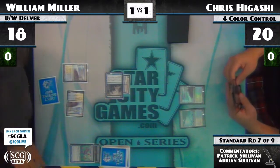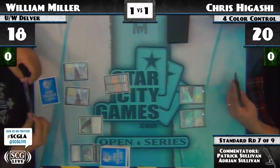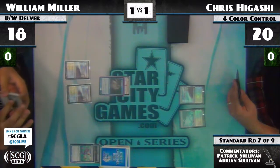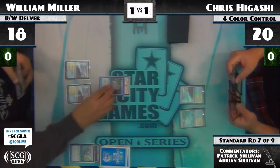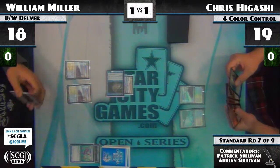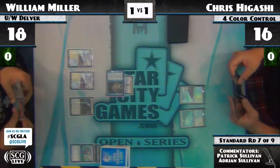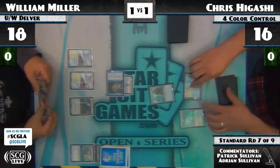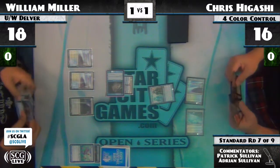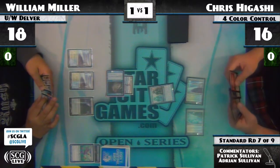A 2nd blue-white land from Chris Higashi. Seachrome Coast. Go. He's shuffling up his hand now. I like it whenever they do that, because then I can actually see what they're actually holding. Delver flips. Not surprising after a Ponder. In for 3. And that's a Phantasmal Image. Not a very robust creature here, but it does make a 3/2 flyer if it resolves. Almost certainly going to die from something.